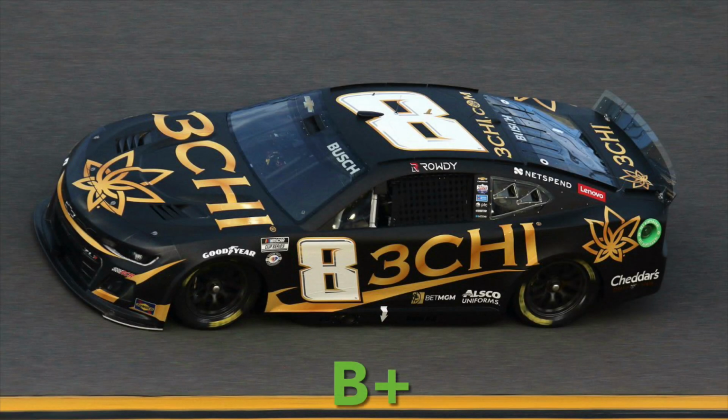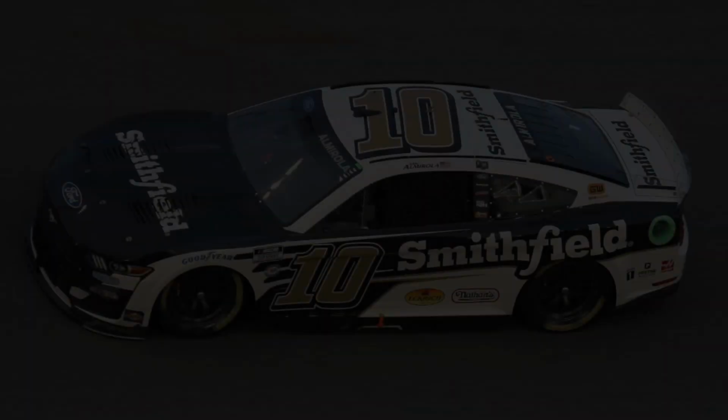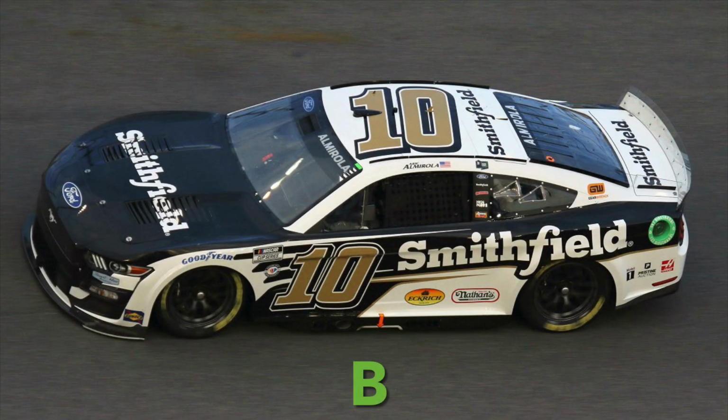Kyle Busch, B+. I like this paint scheme. I like the colors together. And I just think it all flows together well. Chase Elliott, B-. Not a bad paint scheme, not his best, not a huge fan of it, but not bad. Eric Almirola, I gave a B, generic paint scheme for him, but it's a good one, so that's okay.